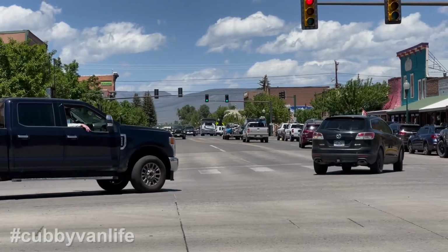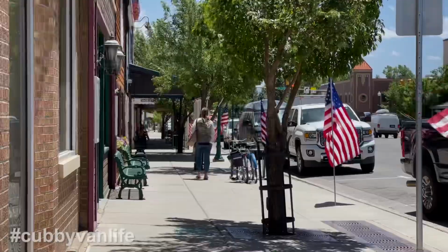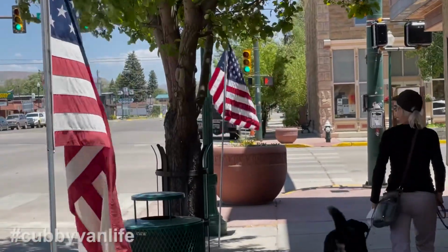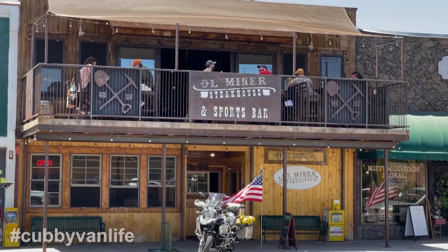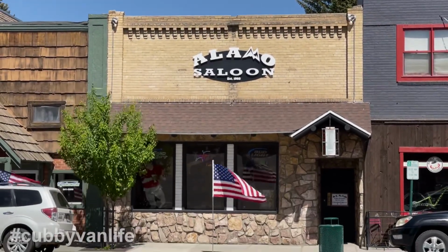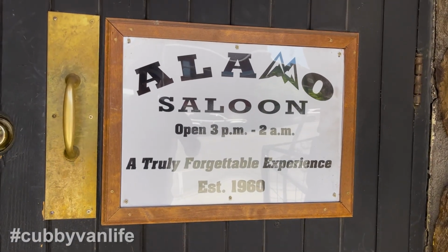So the town of Gunnison, it's a beautiful small town of just under 7,000 people, and the elevation is 7,700. They have a really busy main street filled with shops and restaurants and bars and cannabis shops. Yeah, and there's a lot for tourists to do, yet it's not a touristy town, not whatsoever. It feels very, very authentic.